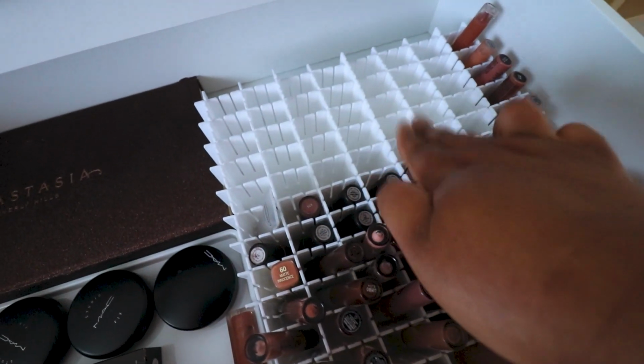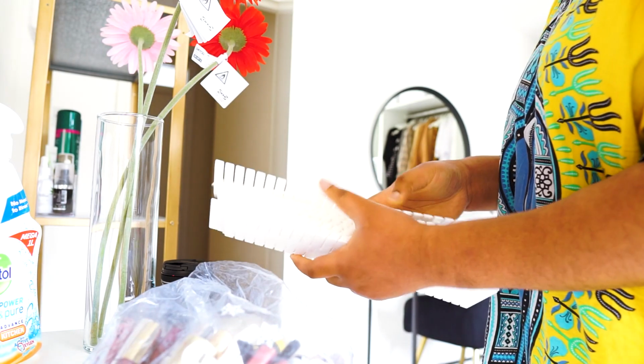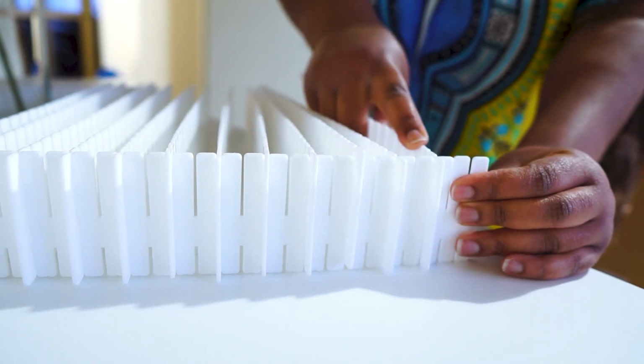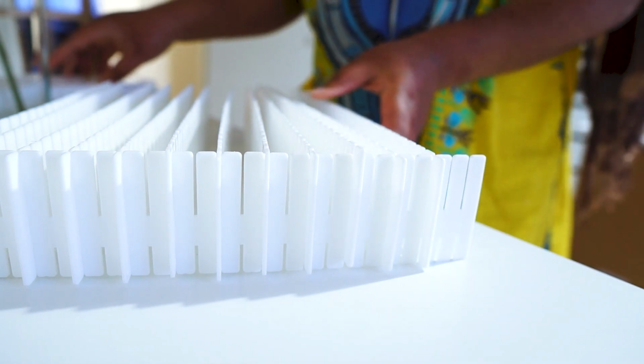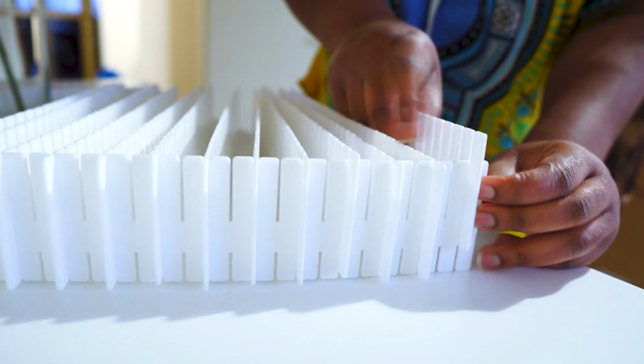I really love this divider. This divider is not just for lipstick. You can literally do anything you want with it. You can make the space bigger. I will show you guys where I got them from.